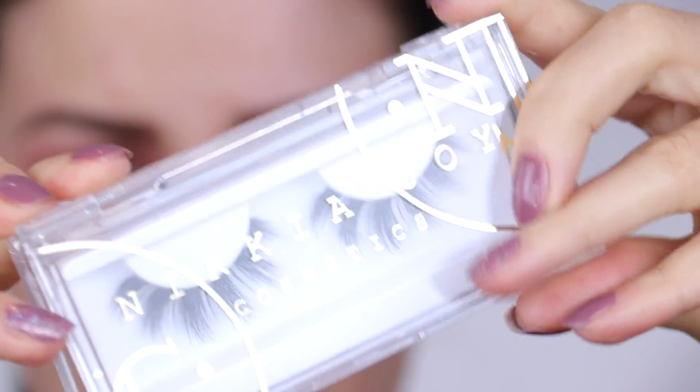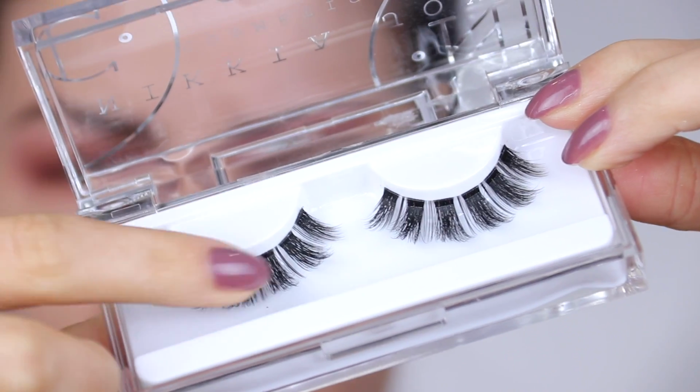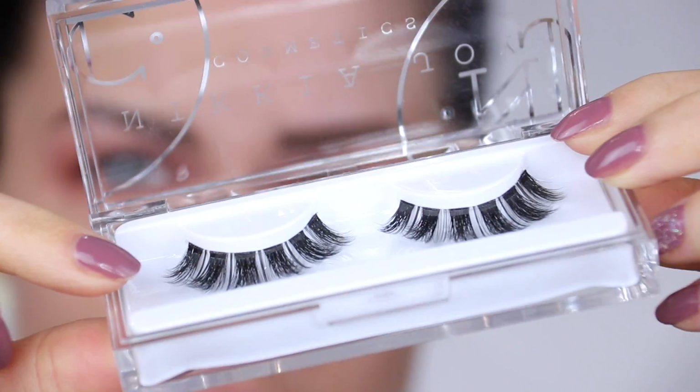For lashes today, I'm going to be using the Ava Lash. This is from my own brand, Nikkia Joy Cosmetics. They've got an invisible naked band, and they are a 3D silk lash, so they're super, super soft and wispy. So I'm going to pop these on and I'll be right back.